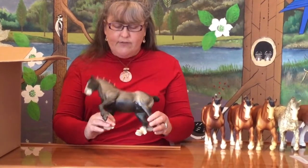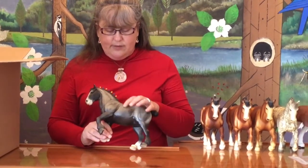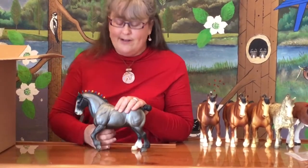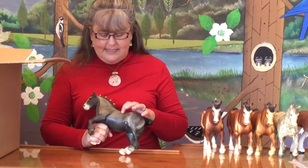I like him. He's got a very nice metallic sheen to him, and I think this will be a factory goof, so we've been having terrible factory goofs all the time we've had Breyers. Something happened to him right here. He has some excess plastic.